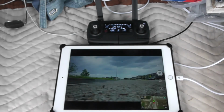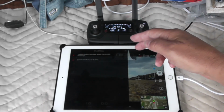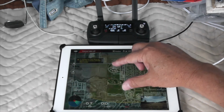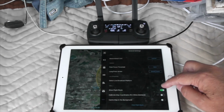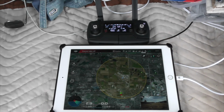Try to get into the app here, there we go. And once again, cannot take off. Shrink down the map again. Yes, we are in an authorization zone. We are not in a restricted zone. Geo is turned off. And so even though the no-fly zone map says we're perfectly okay to fly, the Go 4 app says, nope, you cannot take off, and nothing you can do about it. So I guess go home, go on the website, pre-authorize, and hope that works, and come back and then shoot your mission.